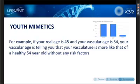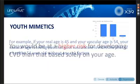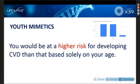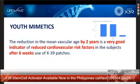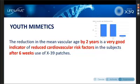And of course, this data gives you an opportunity to look at what you're doing with your diet, with your exercise. And of course, now we're finding the patches will help. So if that was the case, again, you'd be at a higher risk for developing cardiovascular disease just based on that, as opposed to just looking at your true age instead. So the reduction in the vascular age by 2 years is an excellent indicator of how X39 potentially reduces cardiovascular risk factors. And again, this is only after 6 weeks, which is really remarkable. There's currently nothing available in medical science that will provide a result like this. So this is why we got so excited about it, because it's an indication of something that we've been talking about, youth renewal, and of course our ultimate goal, which is age reversal.